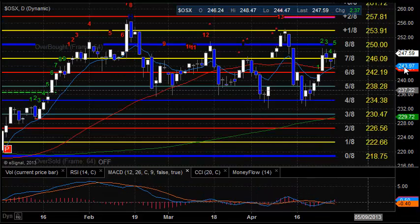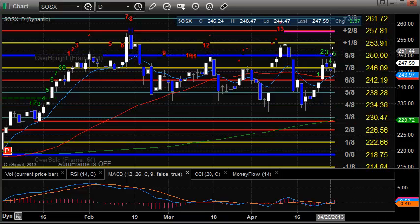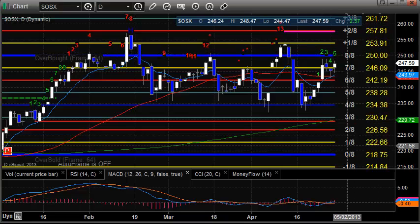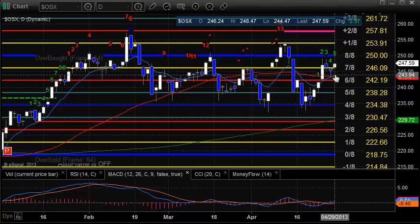The OSX was stronger than the overall market, which is what you want to see if the banks are starting to lag. However, while it was up, it did not clear last week's high and still has key resistance at the 8/8 level at the 250 level. Also keep in mind that there's going to be key support here. We've got layered support with the 10 EMA and the 50 DMA, all kind of clustered near the lows from Thursday and Friday.